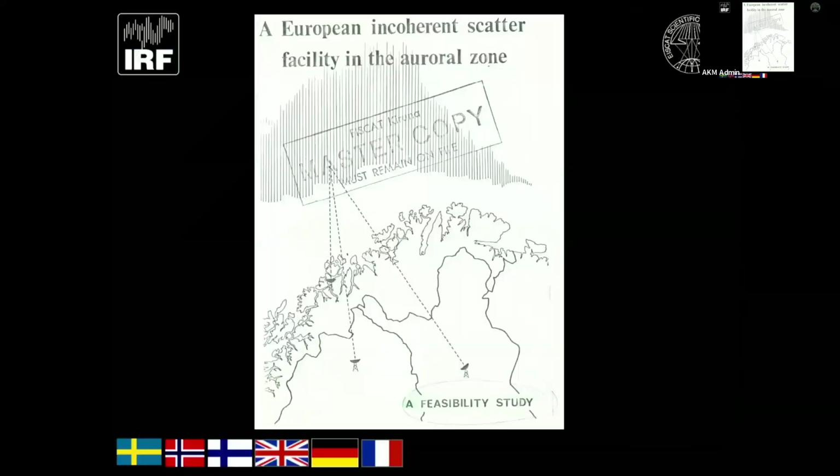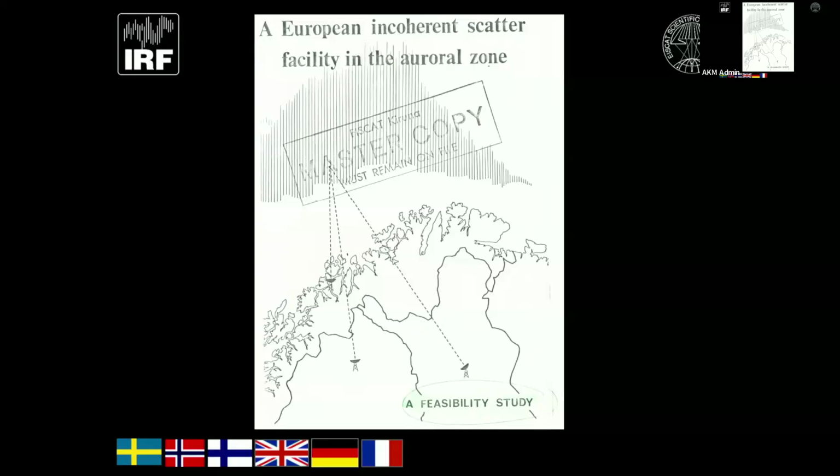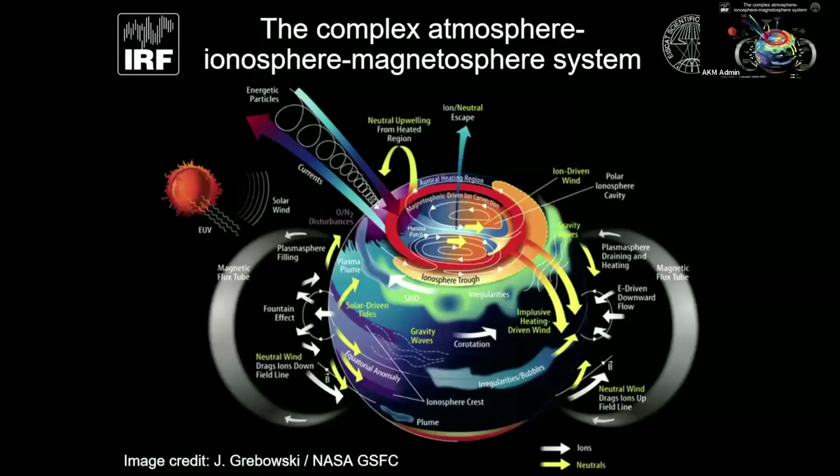But how did EISCAT all start? Just to give you an impression. So in the 1960s, the countries Sweden, Norway, Finland, UK, Germany, and France decided that it would be a good idea to have an incoherent scatter radar in the auroral zone. And why in the auroral zone? There are already other radar systems at lower latitudes, but at that time there was a lack of observations in the high latitude region where a lot of interesting physics occur.